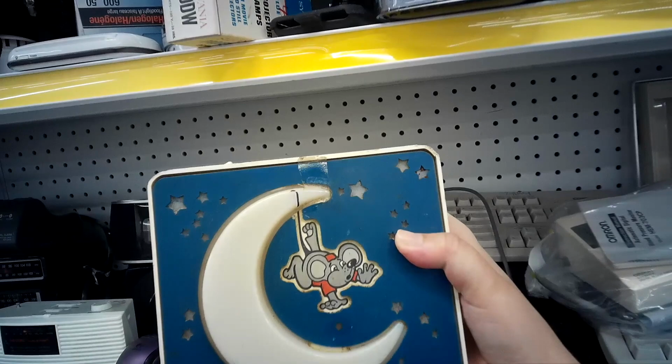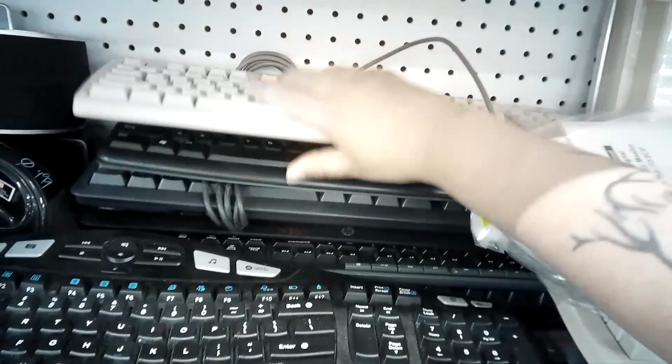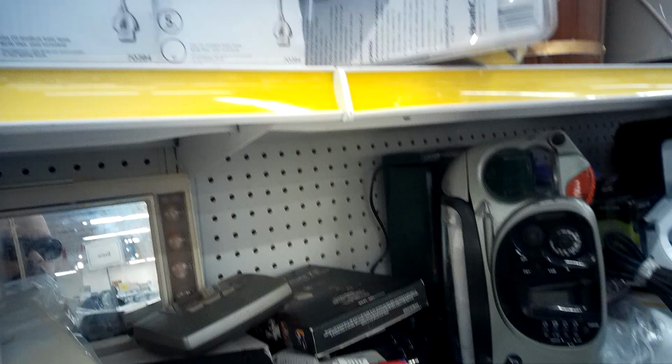But yeah. All right, and I see this little night light alarm clock thing for kids. They wanted $11 for it, and I thought it was too crusty for that, so I didn't buy it. More keyboards, nothing vintage, nothing, you know, of worth, in my opinion. There was vintage looking stuff, but nah.